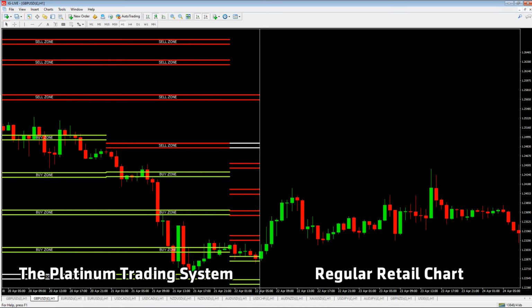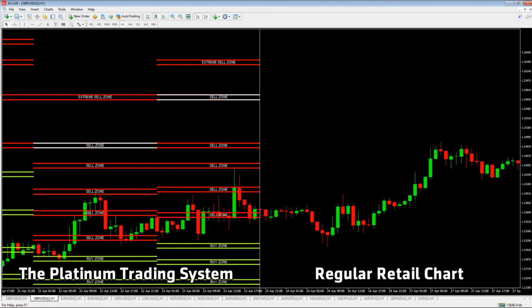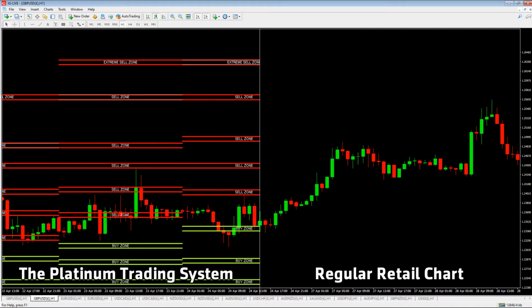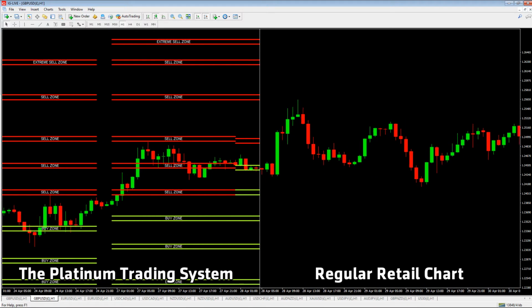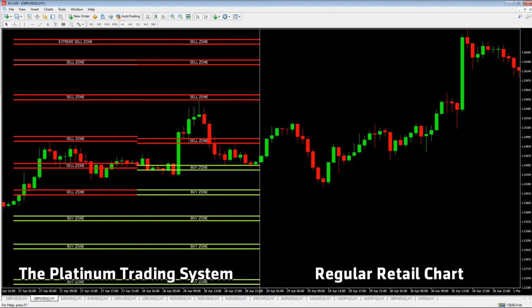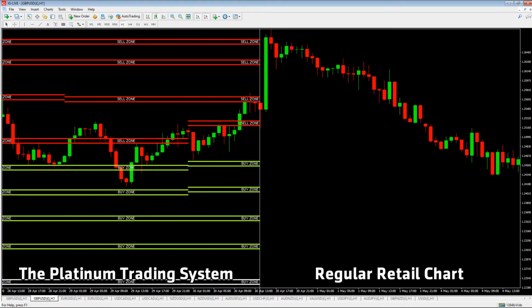You may have seen our trading system before, but may not know of all the opportunities that it brings for the everyday trader. Each zone has a unique purpose, and today I'm going to be giving you an insight into the fifth zones on both the buy and sell sides. This particular strategy is usable anytime in any market conditions, regardless of high-impact news events or global developments.